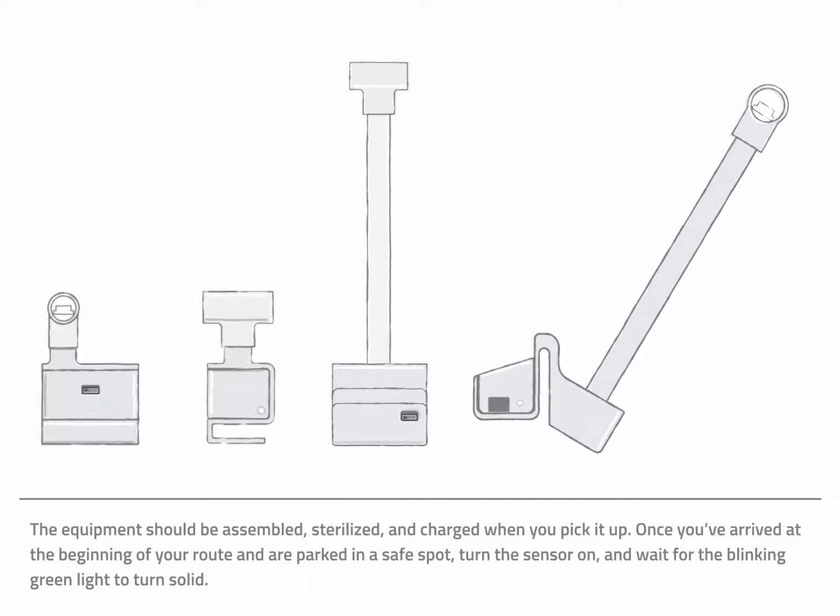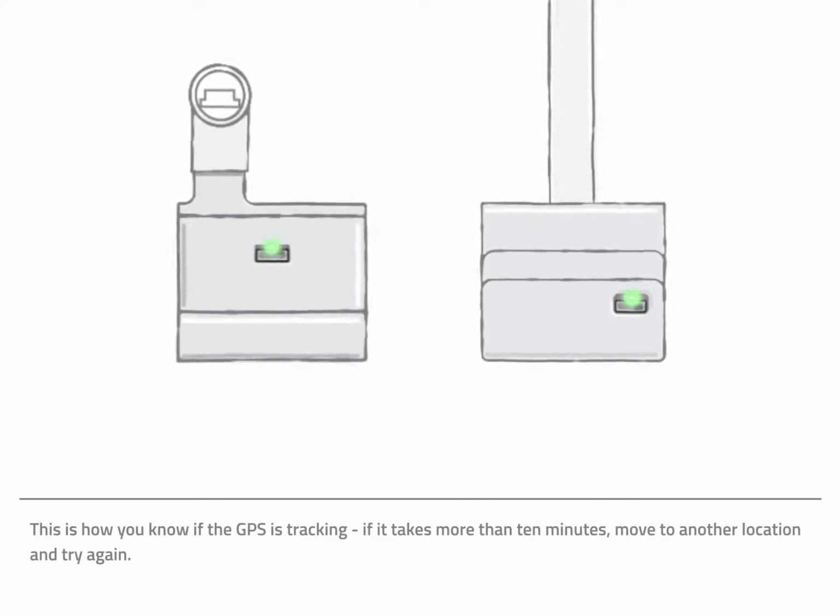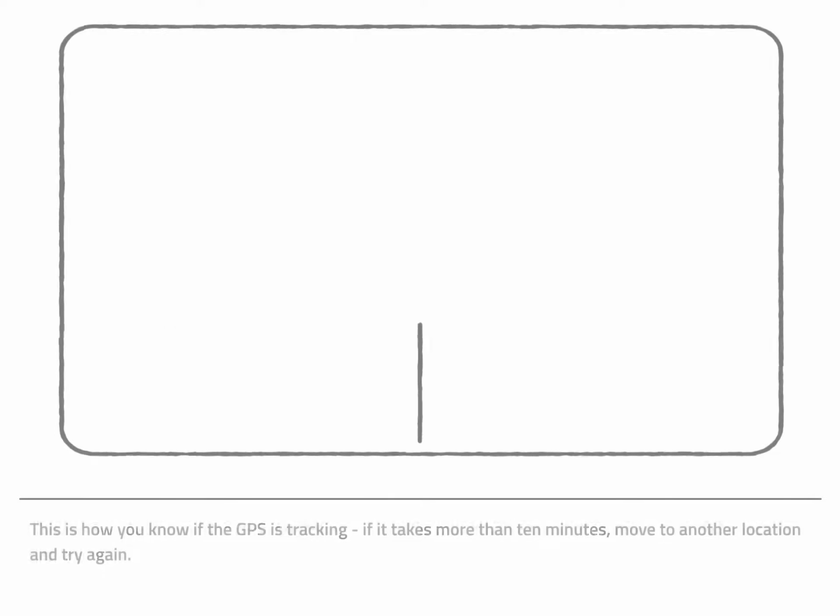Once you've arrived at the beginning of your route and are parked in a safe spot, turn on the sensor and wait for the blinking green light to turn solid. This is how you know if the GPS is tracking. If it takes more than 10 minutes, move to another location and try again.